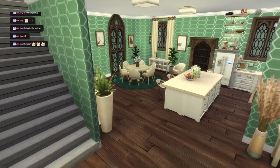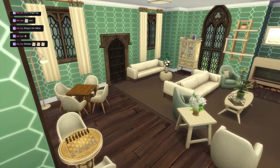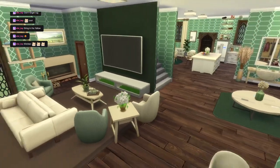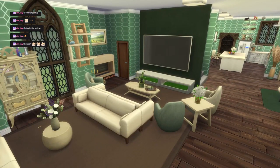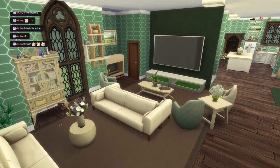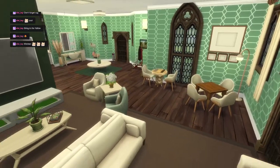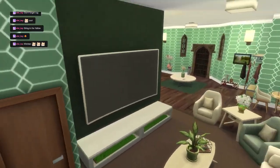So that is our little kitchen area, and then going through to the living, same sort of color theme again. We've got the cream and the green coming through, and a little fireplace again, TV, and I did put a dark green feature wall in behind the TV. I just felt like it needed a bit of relief from the pattern. And that's the other side of it with our chess table and our gaming table. So there's some really good family time.